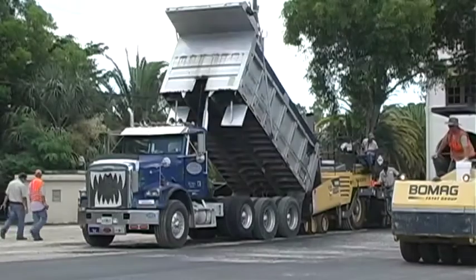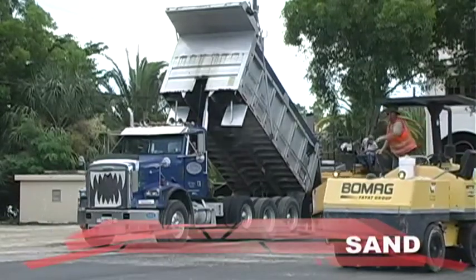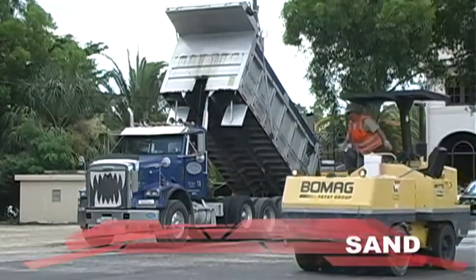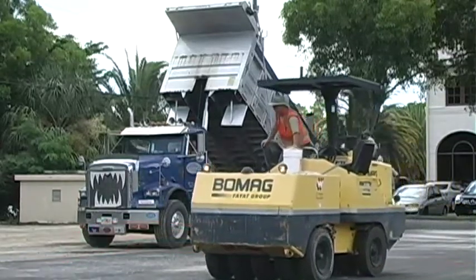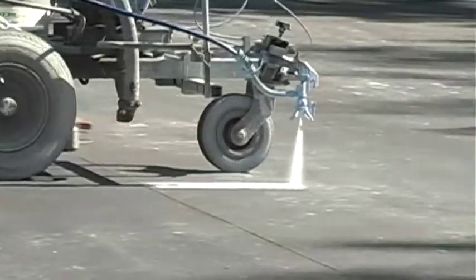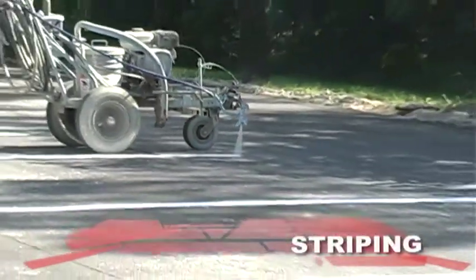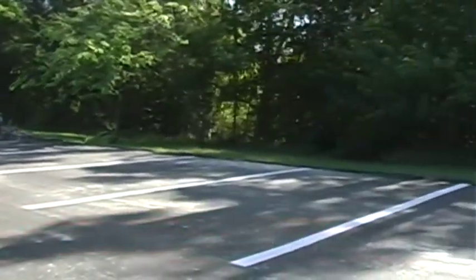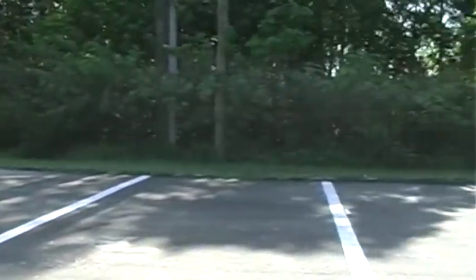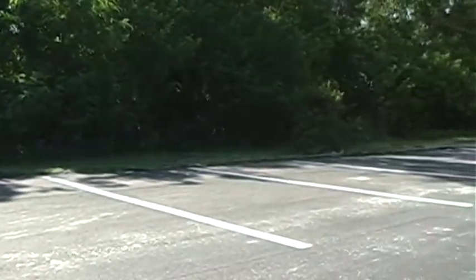Agricultural sand is lightly applied to the surface not only to create a buffer between the tires and the new asphalt, but to also help control power steering marks once the pavement is open to the public. Once the paving process is complete, PMI, using federally approved traffic paint, will restripe and set new concrete car stops to allow for the immediate reopening of the reconstructed area to the public.